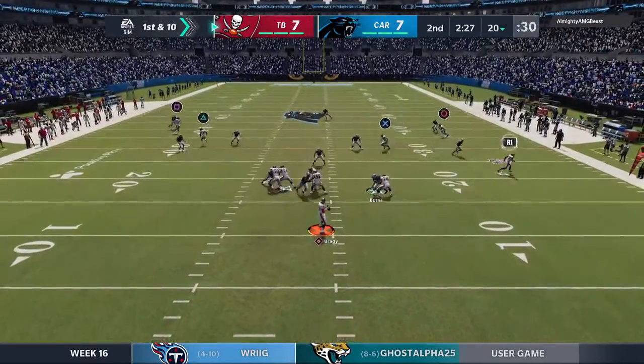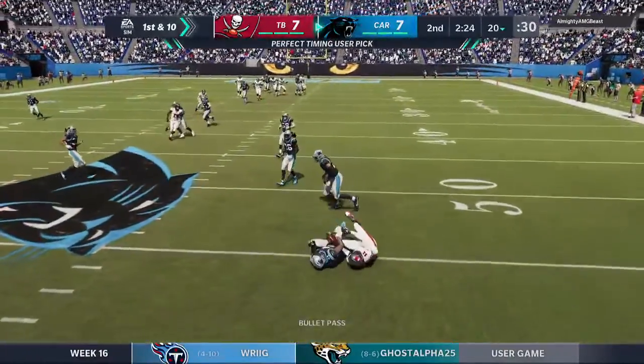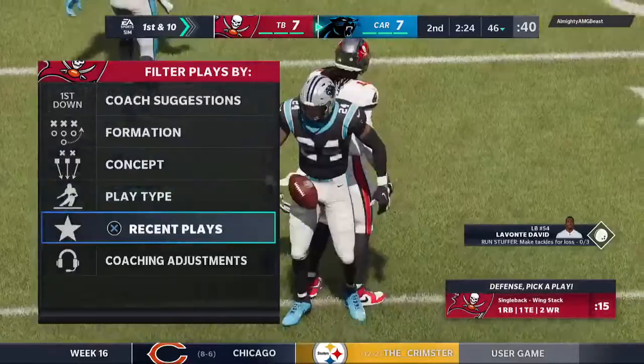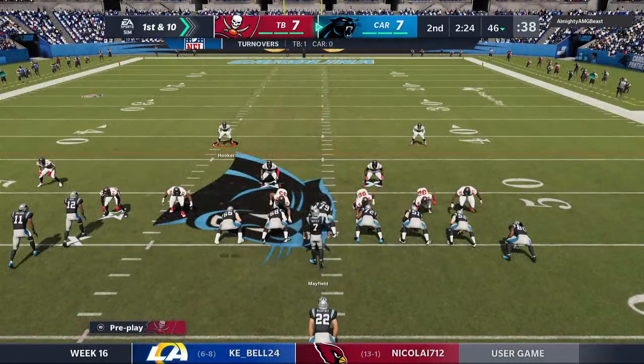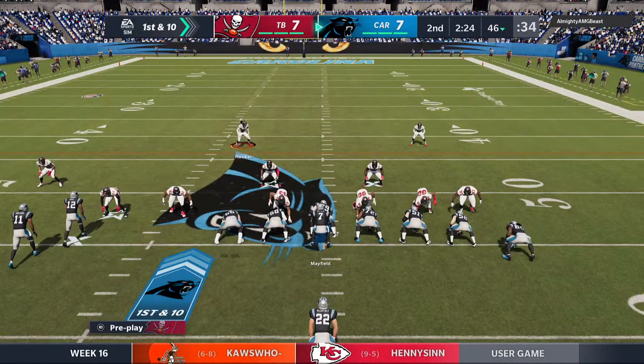From the gun, he'll set up to throw. Going deep for Hopkins. Into a double team, and it's intercepted. Picked off at the 46. And they will set up shop at their own 46-yard line. Good starting field position for them as they come up 1st and 10 at their own 46.